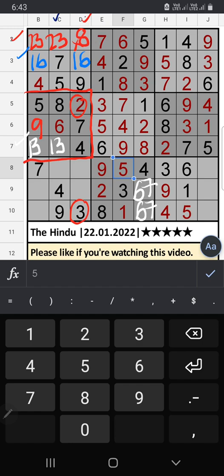Column C and column D we have 8. 10th row also we have 8. So 8 can't come in these cells. The 8 is confirmed here. 9th row and 10th row we have 8. So 8 can't come in these cells. Then 8 is confirmed here.